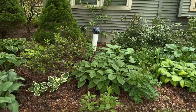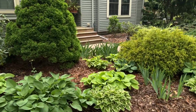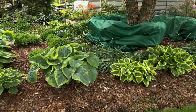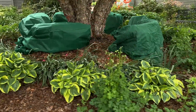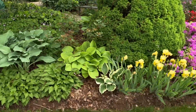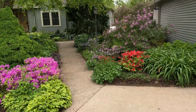And it'll probably be in a couple weeks, and the foxglove will be open, as well as the rhodies that took a terrible hit this year. But anyway, we're heading back towards the front. You can see the begonias that we have covered up. And the beautiful hostas, just all different kinds. And we're back to the front, where we start when you enter the gardens.